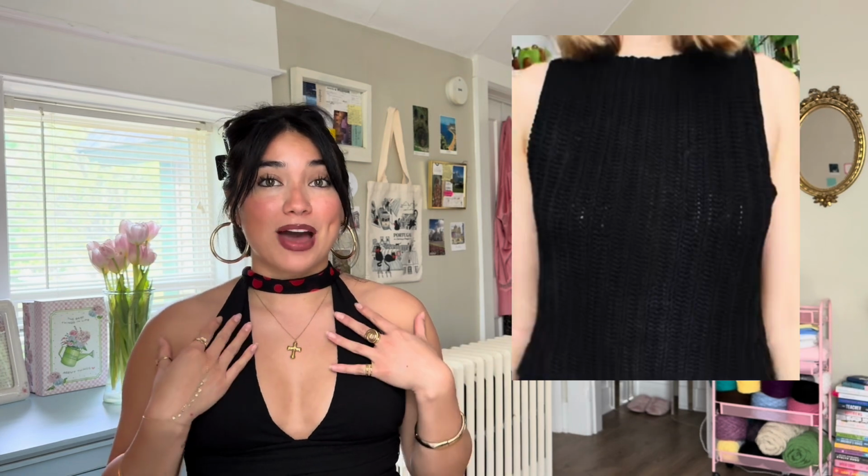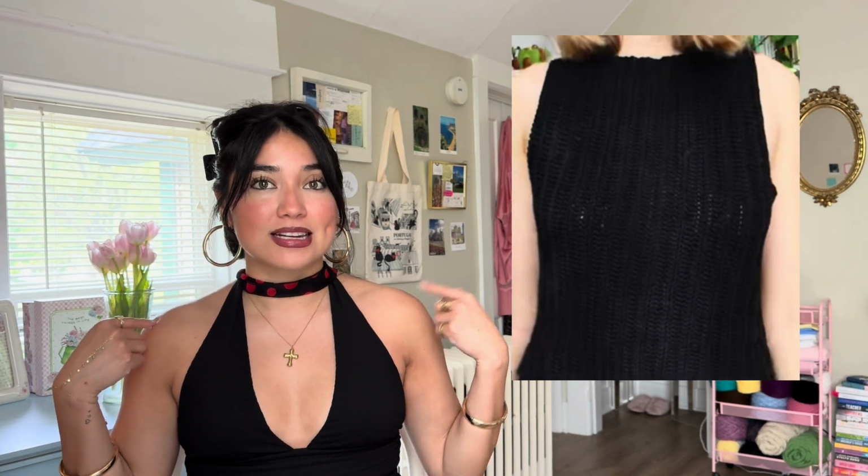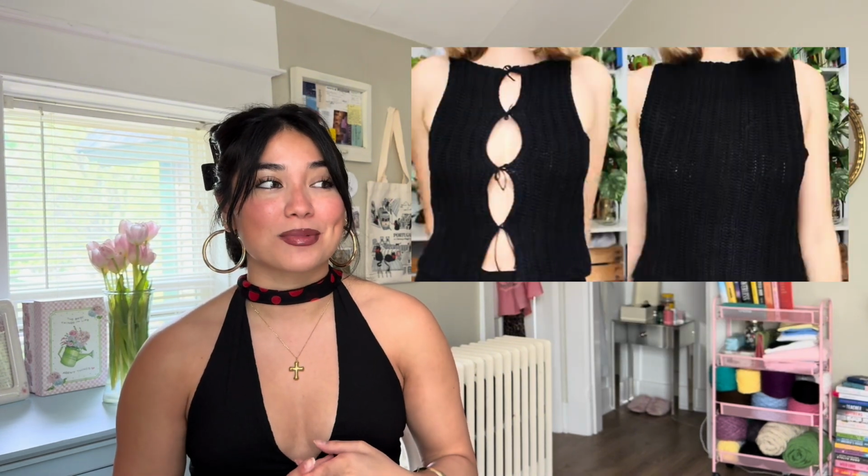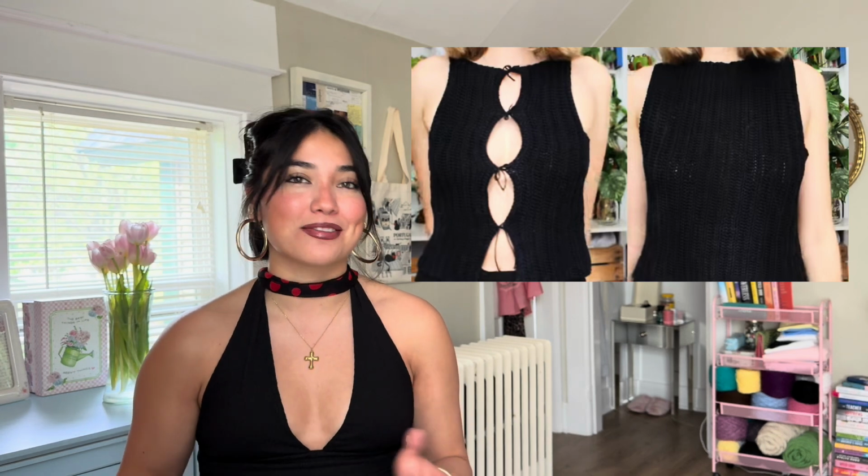So without further ado, let's go straight into the first section. The first top that I want to share with you guys is this crochet keyhole top. It is so unbelievably cute. I love it because you can wear it both the front way with the keyhole showing, or backwards with the keyholes on your back instead if you don't like showing any of the front areas of your body, and I love this. This and the second top that I'm going to show you is definitely one that I'm going to probably make right after I finish filming this.